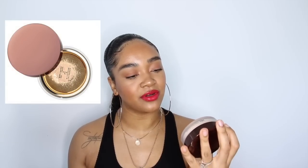Next up, this is the Hourglass, what's it called? Translucent setting powder. Is it Veil? Veil, right? Veil. This is great also if you have dry skin. I don't recommend to bake with it because you're gonna look like a ghost, especially if you have deeper skin tones, like 10 to deeper skin tones. I just love using this with a big powder puff brush, something fluffy, just to dust it all over my face when I do want to set my foundation.